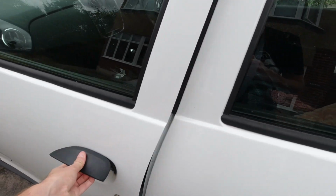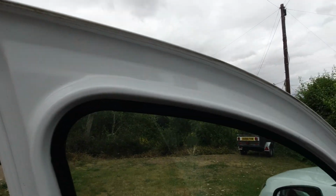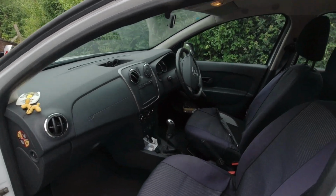Bit of an extended fleet member, obviously. It's not really one that I focus too much on. Just noticed this little speck of rust starting to peer in there, which is not great, so I imagine that's just catching on there, so I'll have to do something about that, I'm sure.